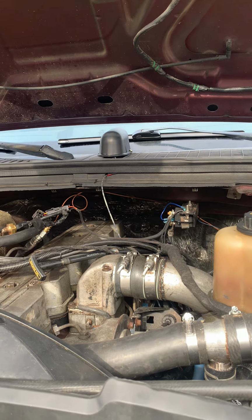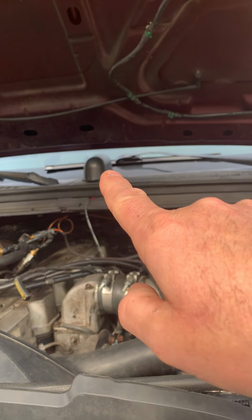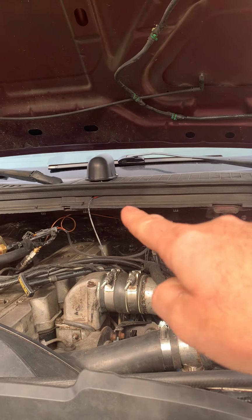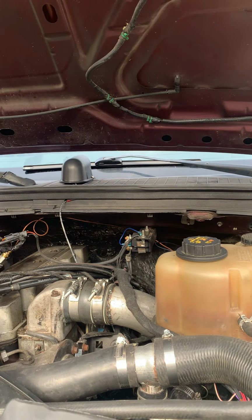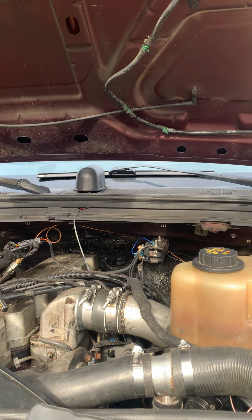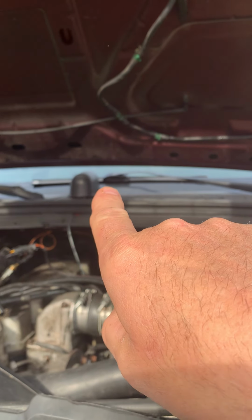If I had this to do over, I would do a manual oil pressure and fuel pressure gauge up here on the cowl. That way, if there ever was a leak, it wouldn't be inside the cab. It would hit the cowl here and run over, and this actually drains down outside the truck. So that might be an idea for you guys. I may even change that at some point, put a double pod here and put in the oil and fuel up here.